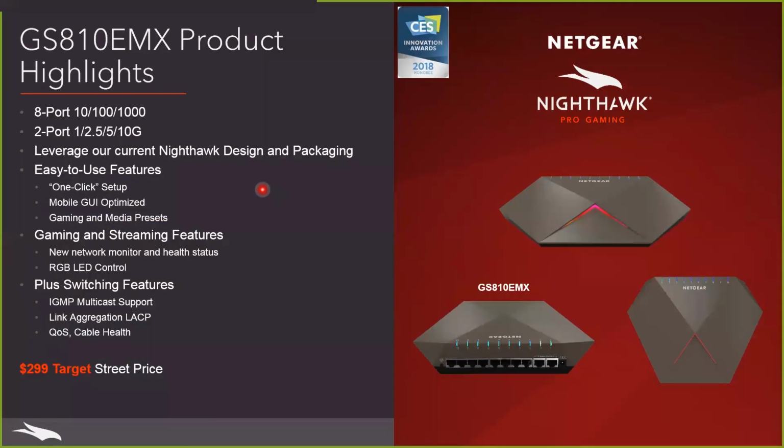And I also want to highlight another product that we introduced, the GS810EMX. This is more designed for gamers. It's under our new branding, the Nighthawk Pro Gamer. And it got a CES award, the 2018 CES award.